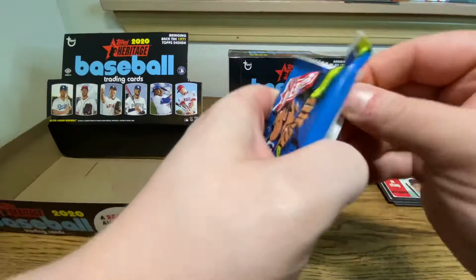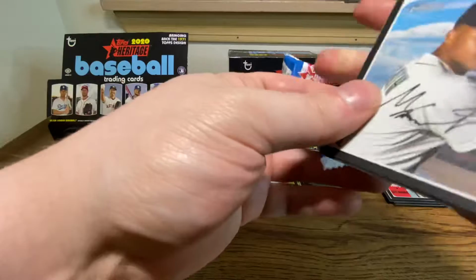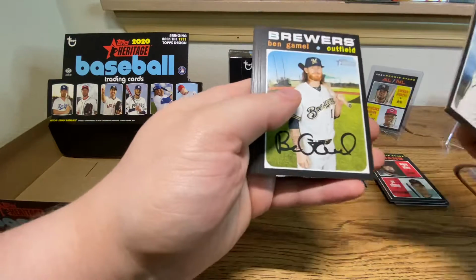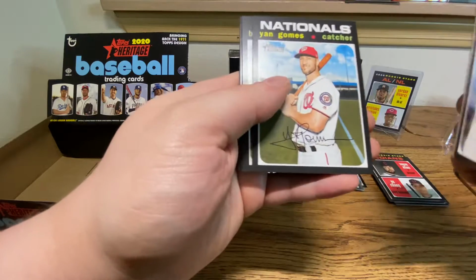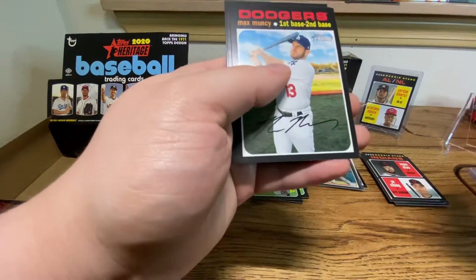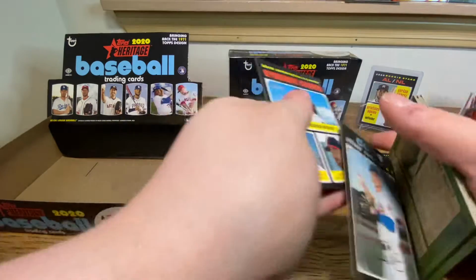Final pack of box number 1. Hopefully we can end with a banger and go out strong with box number 2 as well. Malix, Nico Goodrum, Ben Gamel. Wish we had kept him. I love me some Ben Gamel. Max Muncy, Wilson Contreras, and strikeout leader.